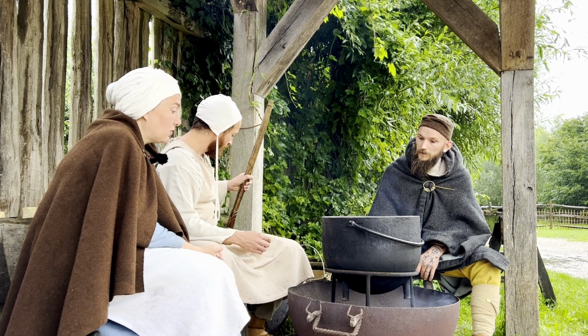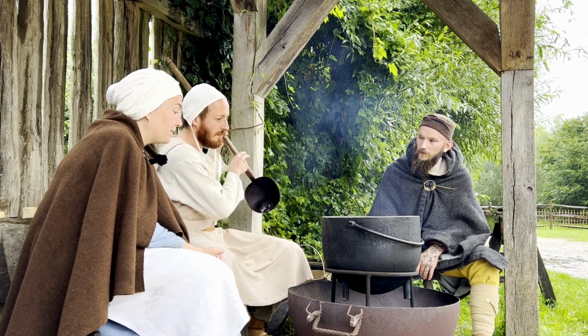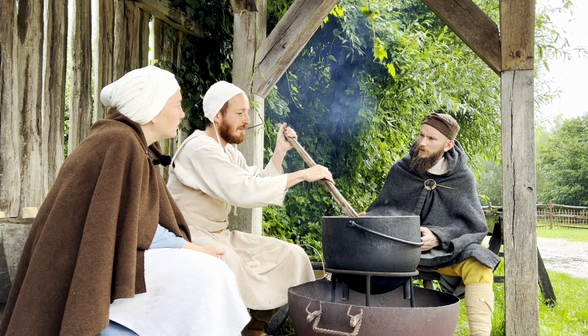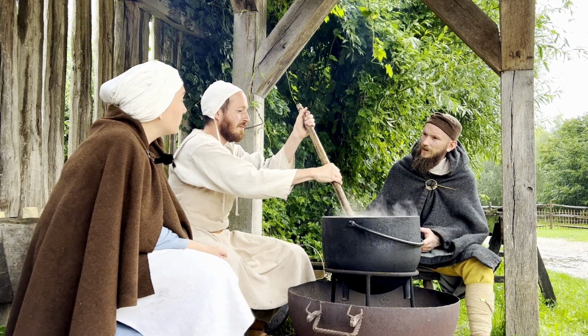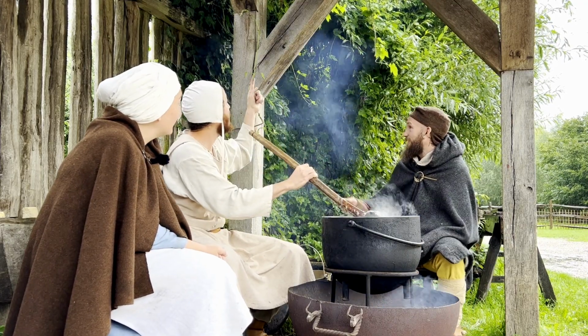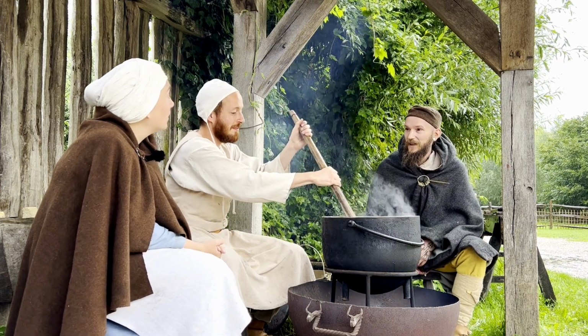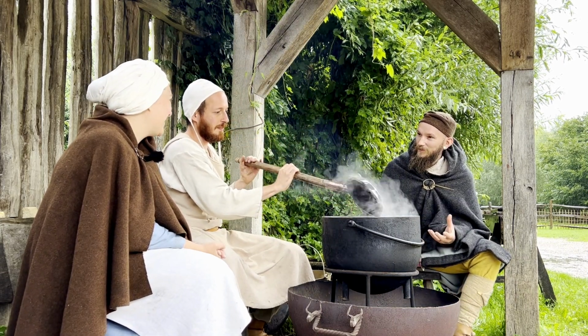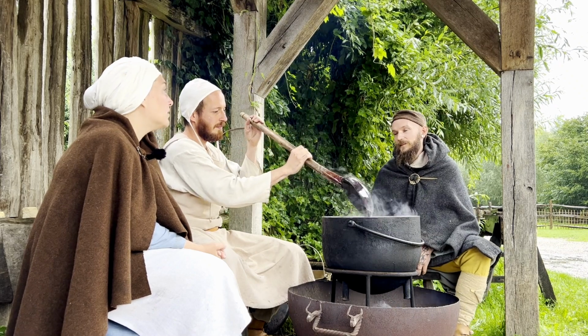So the hops themselves, would they have been something that had to be imported from somewhere else? They could have been growing here. Because I noticed you've got lots of hops growing around. There's some growing here, and there's some up over by the longhouse. But were they naturally here and they just didn't know about them? Or did they bring them in deliberately?